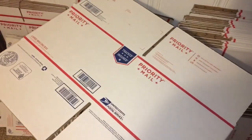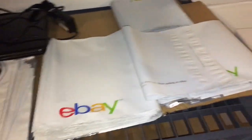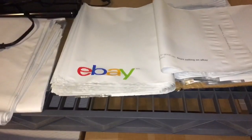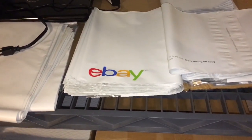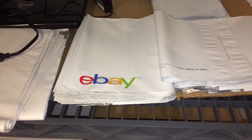priority mail boxes. So I also had somebody comment about, instead of using poly bags like these that I got, the free ones from eBay or that I buy, so that I can slide things into the bubble mailer, to use these bubble mailers, or any bubble mailer, I guess, to use the ones that you get from the post office. However, I don't believe in that. I believe that's a misuse of a product.